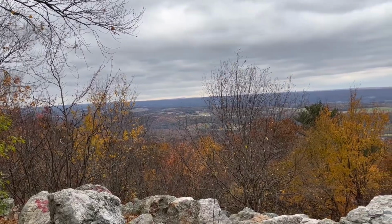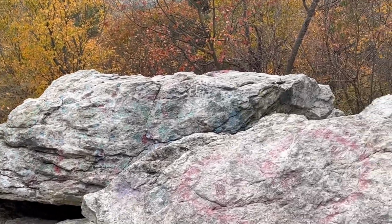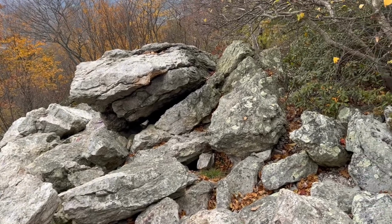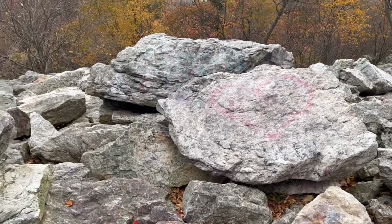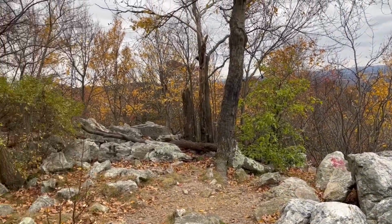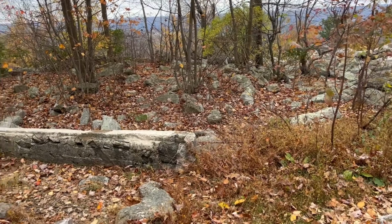But one notable thing, if you've seen previous videos on the Bake Oven Knob, the graffiti. Someone took a lot of time and effort to remove a lot of the horrific graffiti that was on all of these rocks. Not all of them, but many of them. And it's a real nice thing they did. It makes it so much better. This is what it looks like here. The path is just over here, and we're gonna head to it right now.